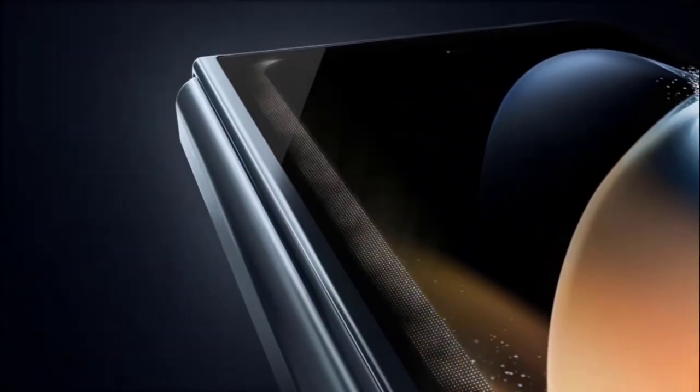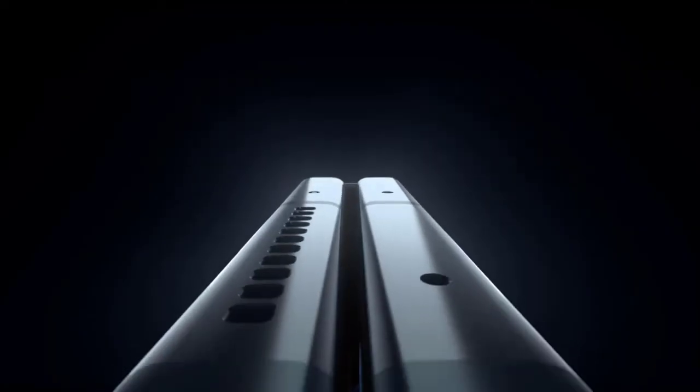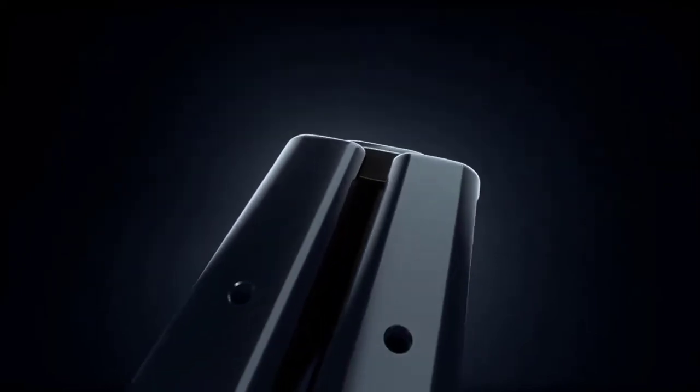Move past finger to screen and bring S Pen into the mix. Get natural precision with every stroke that feels as familiar as pen on paper.